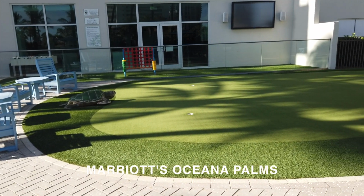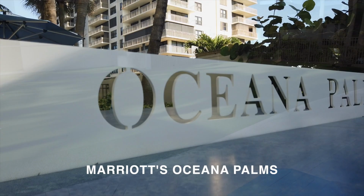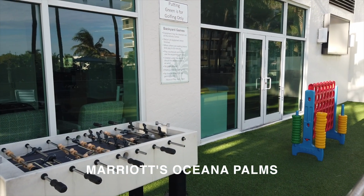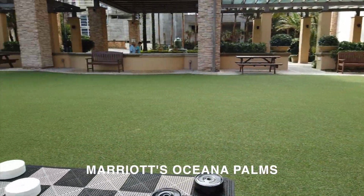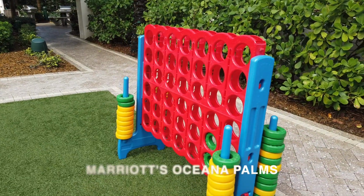Now if we head up north about a mile to Oceana Palms, that's right, they're only a mile apart, we have not nearly quite as much there. They do have kind of a little putting green, which, in my opinion, takes up space that they could have used for other things. They do have a ping pong table, foosball. They do have a little basketball area, a little kind of small soccer area. But I just don't think there's nearly as many activities to take advantage of at Marriott's Oceana Palms. It's not nearly as spread out.